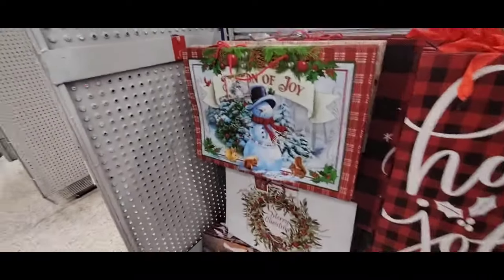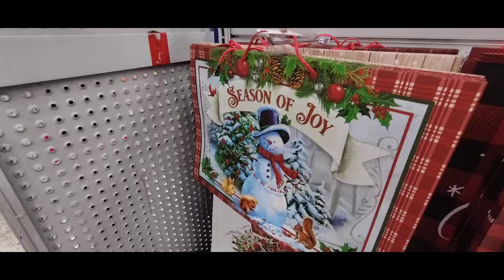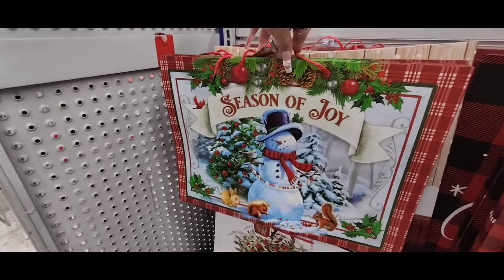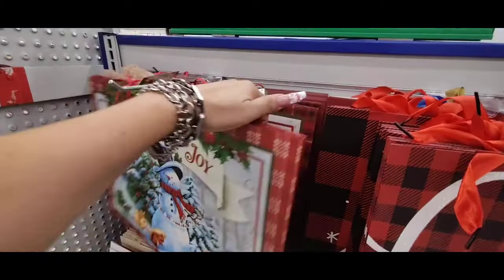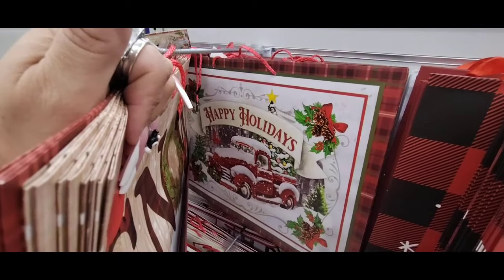Alright, I would totally frame this one. Look at Season of Joy with the snowman, and you have Fancy's arch nemesis, the squirrels. It is so nice, with the plaid, and then we have Snow with the cardinal. And look at this. If you like the red truck, that just drips red truck. Happy holidays.